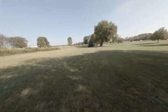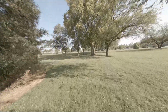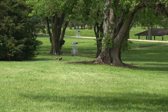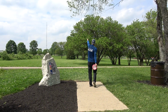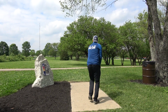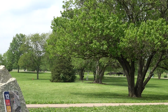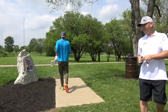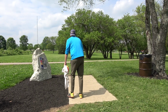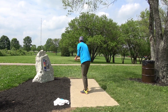Hole 12, par 3, 310 feet. Got to go around that tree we just went under. And you got to dodge these trees, that big blocker bush on the left. Or maybe it's an evergreen or a cedar. Tony with the box after that birdie. And there it is. He's about pin high, maybe about 50 feet out. But he's got a pretty clear look at it.